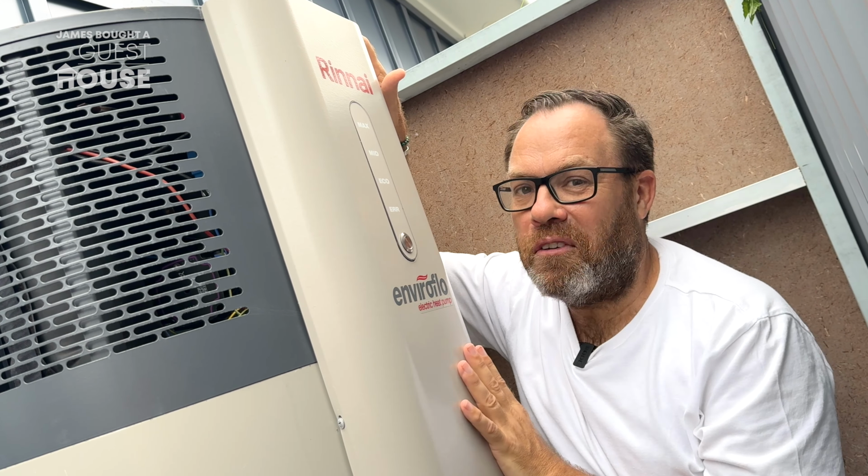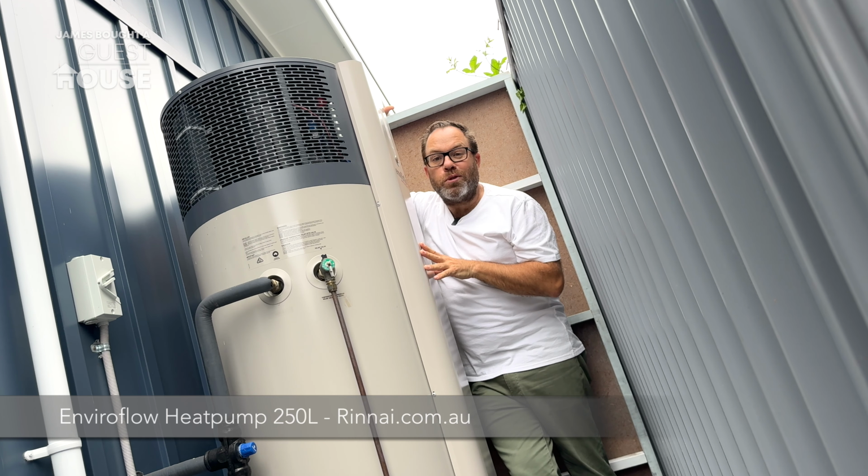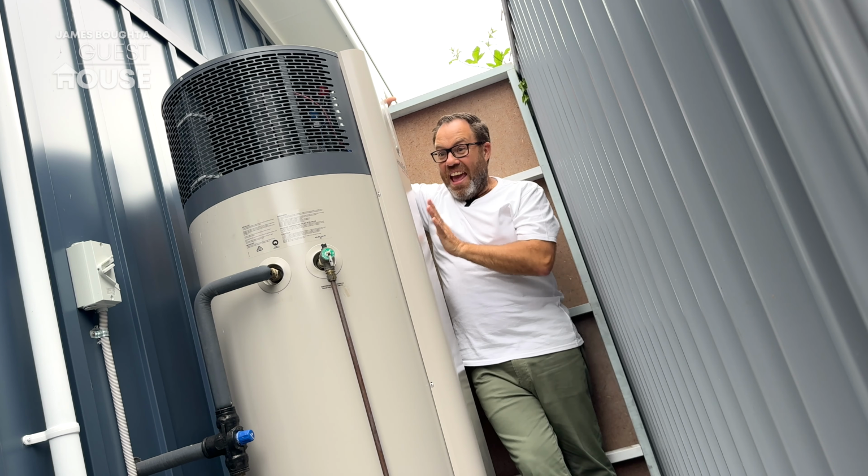Now, this big boy from Rinnai is designed to maximize availability of hot water. It will also use up to 70% less energy than a standard hot water system. How good is that?